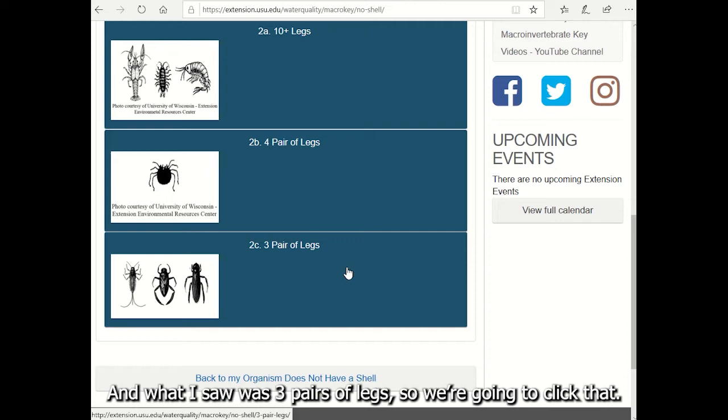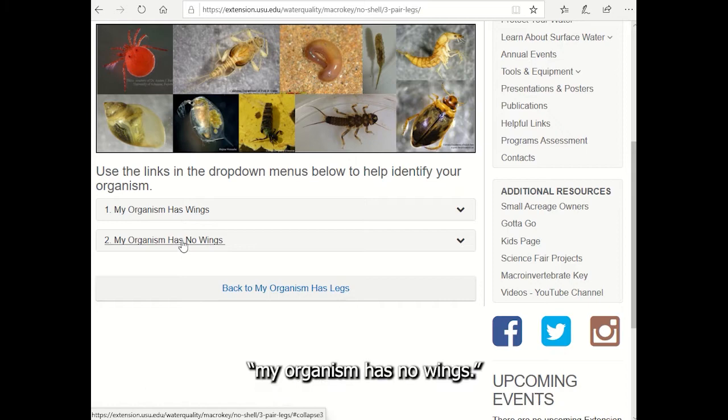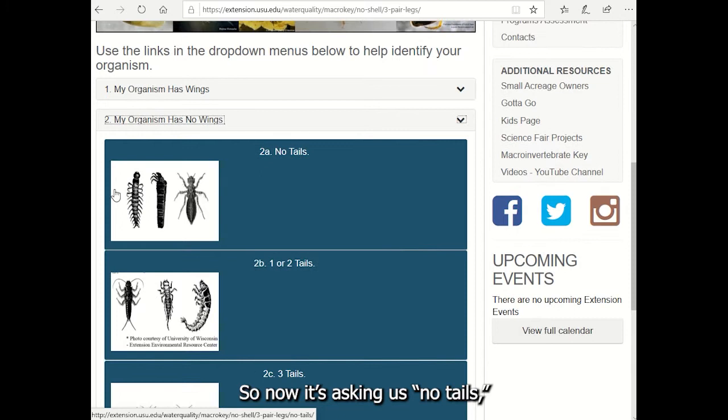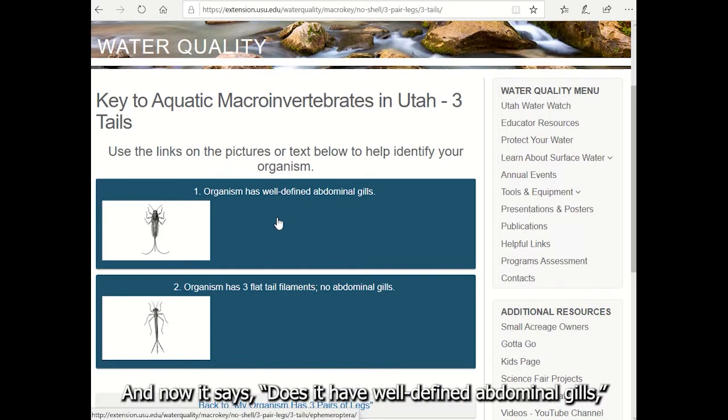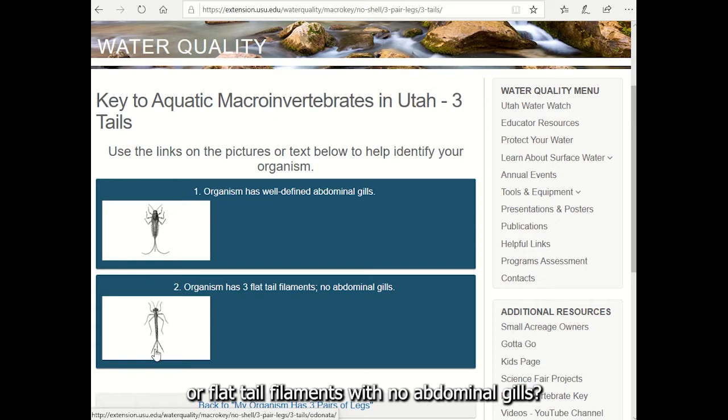Then we'll scroll down again. My organism has wings, has no wings. Again, I didn't see wings. So we're going to say no wings. So now it's asking us no tails, one or two tails, or three tails. We saw three tails. So I'm going to click on that one. And now it says, does it have well-defined abdominal gills or flat tail filaments with no abdominal gills? Well, they weren't flat. They were more thread-like, and it definitely had abdominal gills. So we'll click on that one.